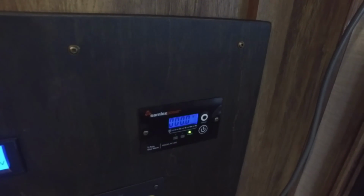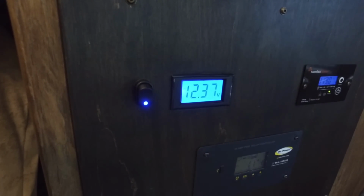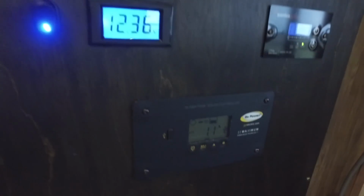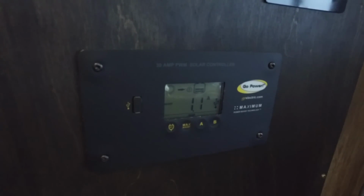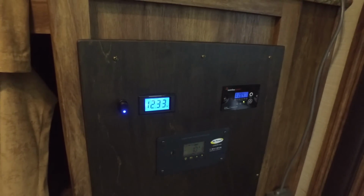And that turns on the inverter. So now the inverter's on, and you'll see my voltage drops quite a bit. It's dropping because it's charging the front batteries. My solar stays the same, 1.1 amps. That's barely doing anything. But now all of the plugs in the trailer are powered.